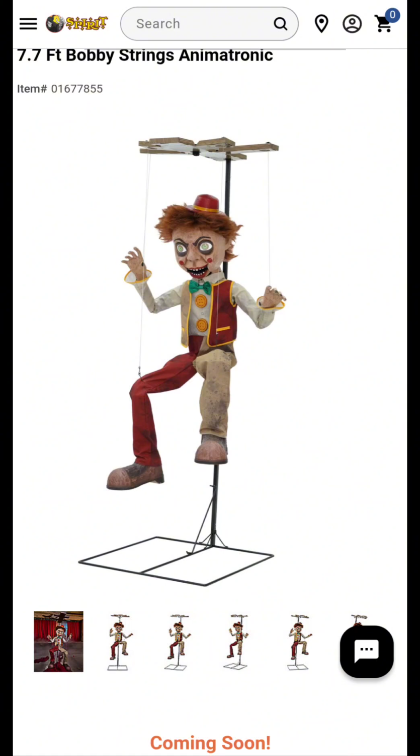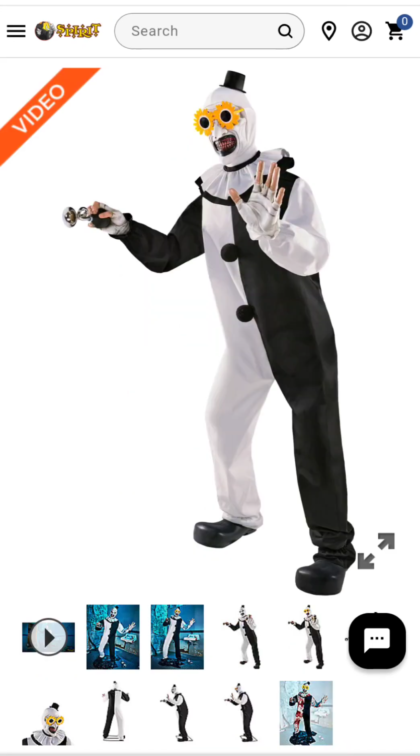But overall, I think it's a really nice prop just off the photos. Extremely detailed, extremely realistic looking, like a real wooden doll. Like a real Pinocchio doll. That's what I'm kind of basing it off of a little bit here. But yeah, this is one of my favorites of the season. And the number 2 spot is Bobby Strings. So let's move on to number 1.